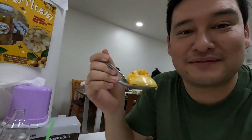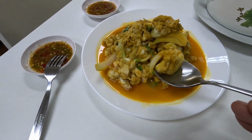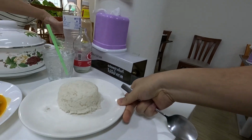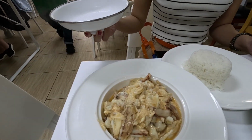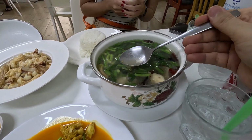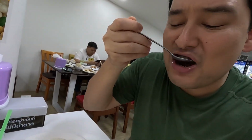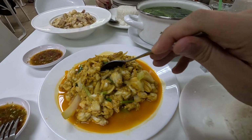Look at this gloriousness. Wow. This is crazy. What is this? I'm just gonna try everything really quick. Soup. And that's fish tom yum. It's not even that. It's good. This is pretty nice. Oh yeah.